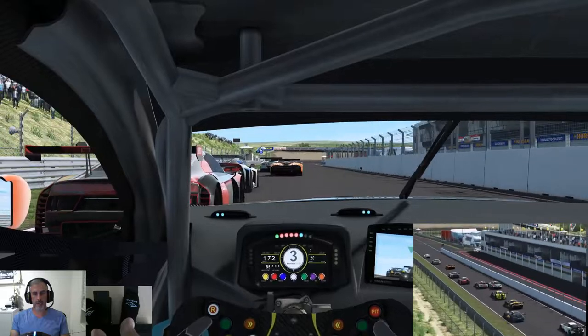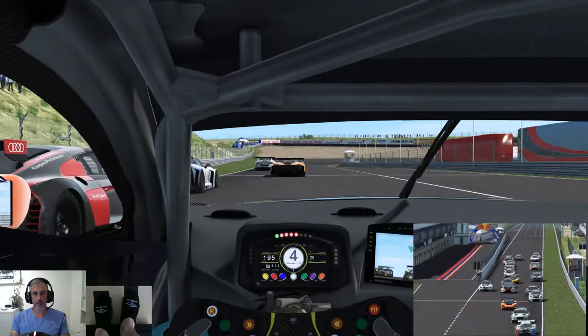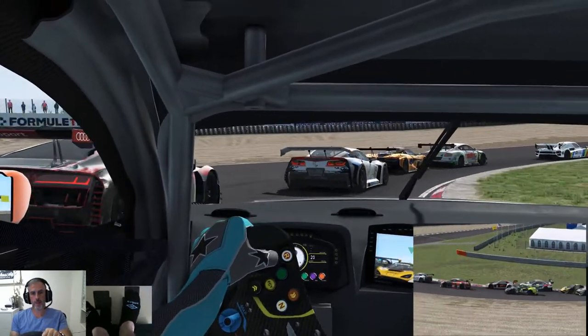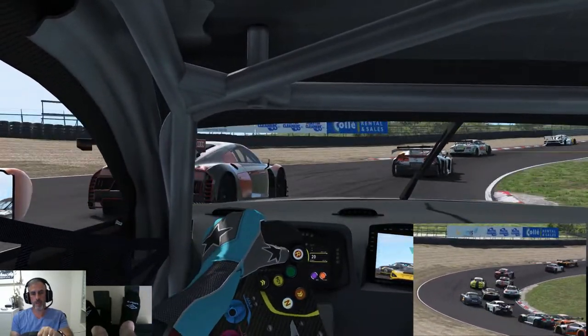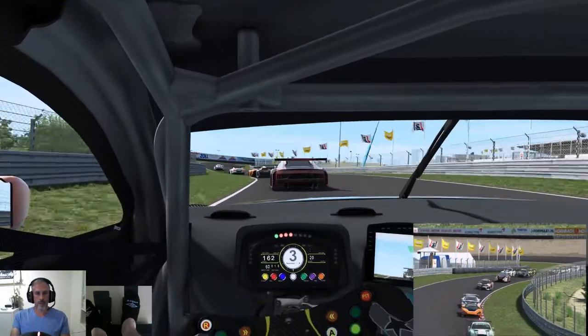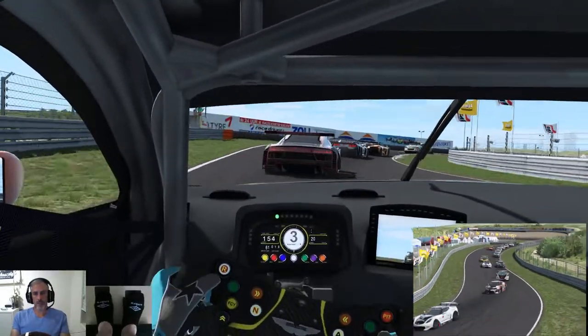Bad start, not too much jostling. Just brake a little bit early, see if we can squeeze through. Sixth. Okay, see if we can stick with this lead pack.